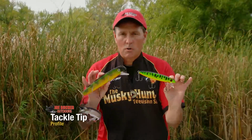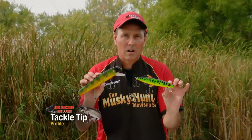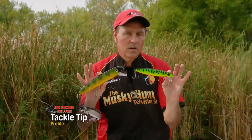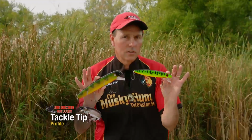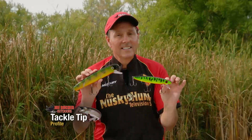Even though you're catching fish on one of these baits, you want to stick with it. But believe me, when you go from windy conditions to calm, think about switching from one lure to the other, because the subtle action of the 7-incher can get you in the calm conditions, and the big bold action of the 9-inch shallow rater in the wind can catch them.